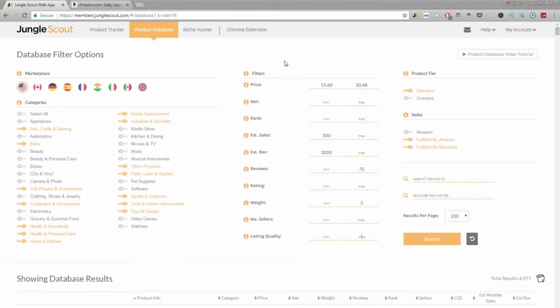So let's say people are doing 20 to 30 and they're also doing estimated sales 300 or above. I think you should go above and beyond to make it even more high standards and make it maybe 400 a month and, let's say, $20 to $40 instead. You see what I'm saying? So make your criteria different from everyone else's, because you want to stand out and you want to find products that other people aren't looking at, because chances are if you're looking at different numbers, you're going to find products that are less saturated and people are jumping less on.